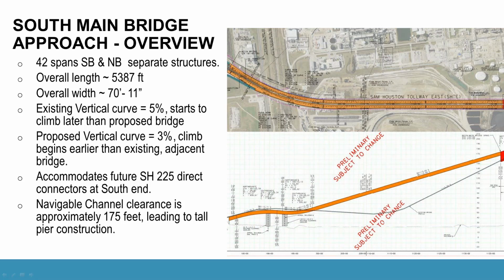Like I mentioned, on the left side of the plan view in teal, we show that we have stub outs to accommodate the future State Highway 225 direct connectors at the south end or the left end. Navigable channel clearance that we're heading towards using tall column construction is about 175 foot off the water for navigation clearance.